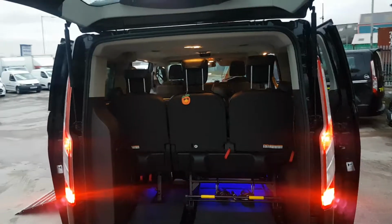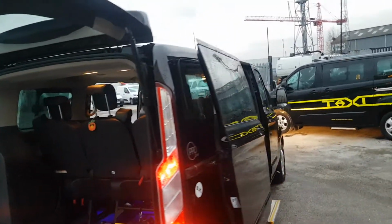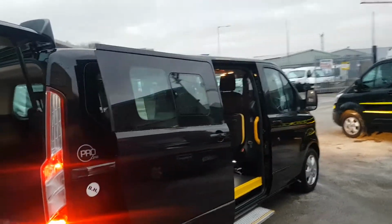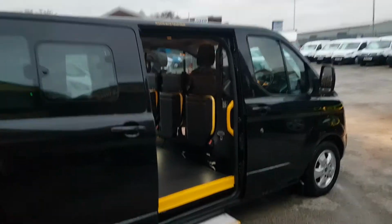Sliding seats there, and all the brackets there as well for the wheelchairs. Sliding seats for you to put your chairs in so you can connect and fit the wheelchairs in with the passengers.